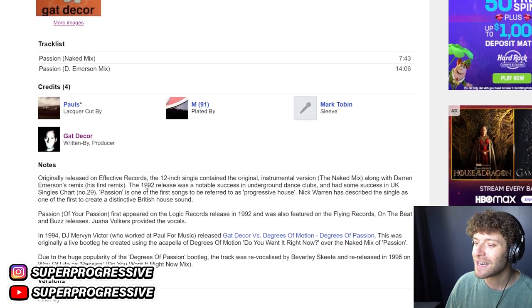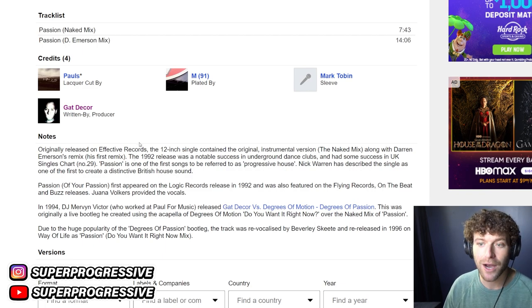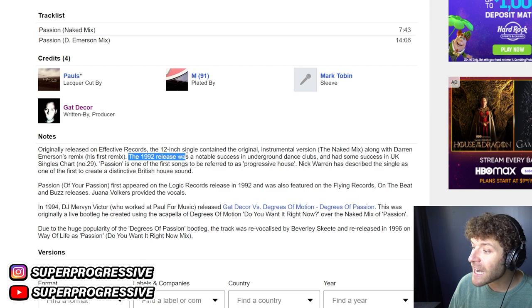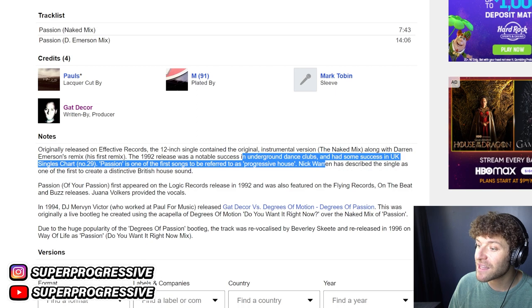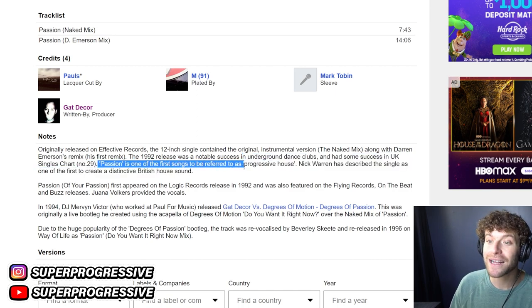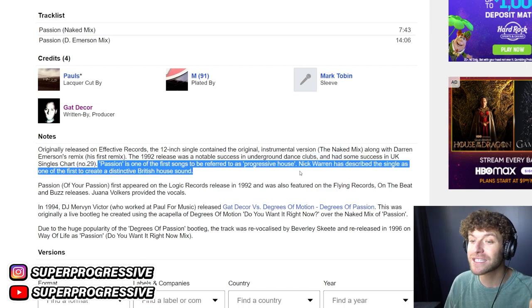I love this. Now, let's run to the vinyl notes, liner notes, however you call them, because it includes this little nugget of knowledge. The 1992 release was a notable success in underground dance clubs and had some success in the UK. Passion is one of the first songs to be referred to as progressive house. Nick Warren has described the single as one of the first to create a distinctive British house sound.